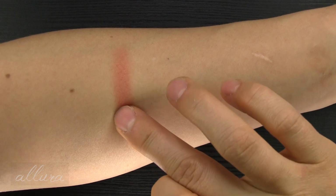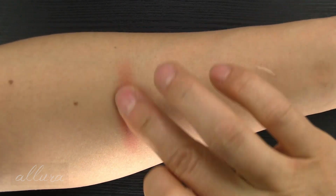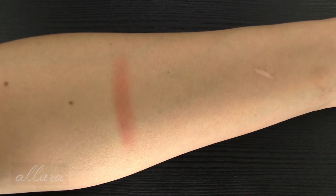This starts a little pink, but as you blend it in, it turns more coral. More like almost like a bricky coral shade, and that pink pretty much goes away.